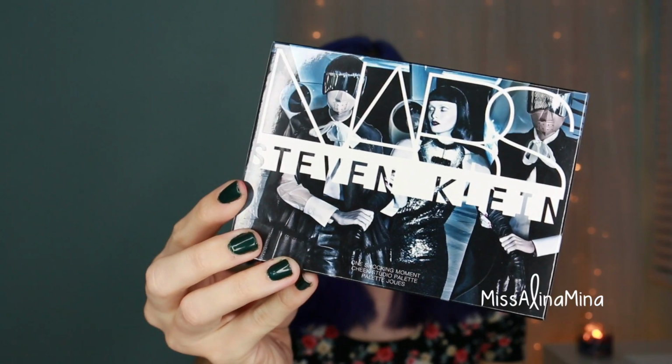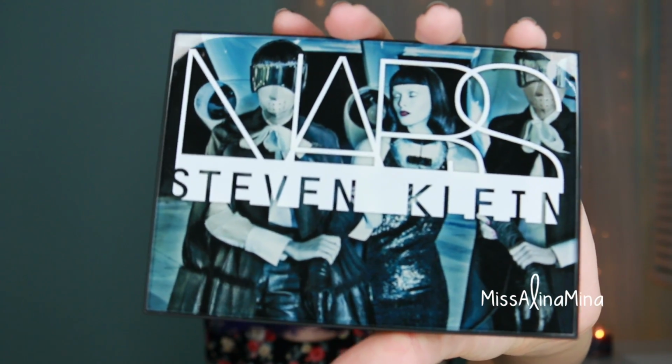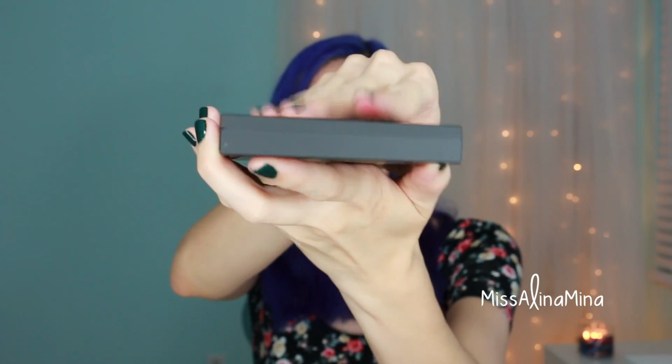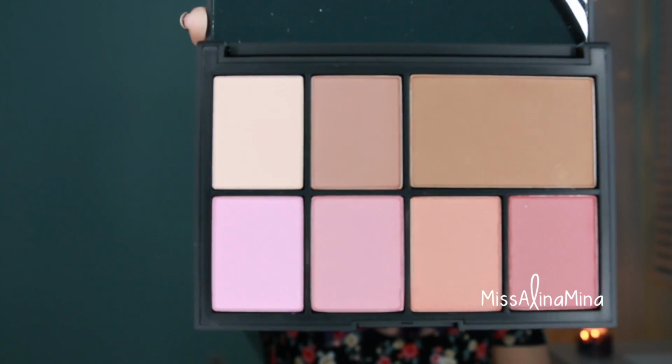So the cheek palette, the box looks like this. And the palette matches the box, which is pretty common for the Nars cheek palettes. It's a snap closure. It's got a massive, massive mirror. You guys know how much I love that. And it stands up on its own. Check out these colors.